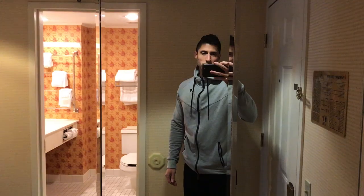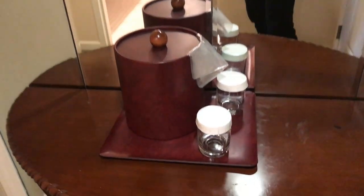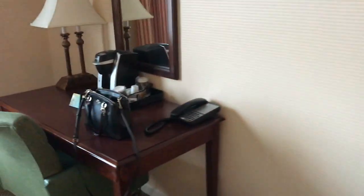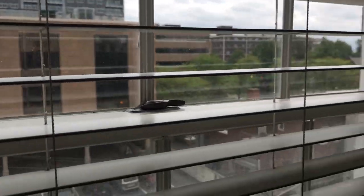Oh, Harry. We have arrived at our hotel. Cool little table here. This is an old school hotel. Not too bad. Nice little bathroom. Big room, king bed, which is where all the magic happens. Where all the magic won't be happening. Little flat screen, little table, do some work, and a nice beautiful view of State College.